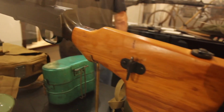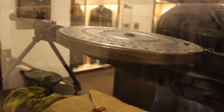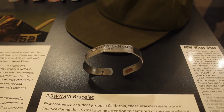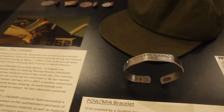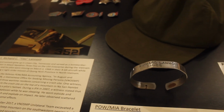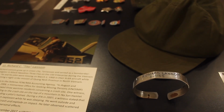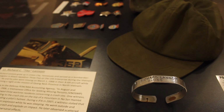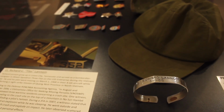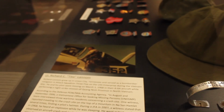Now picture this. This gun right here fires approximately 500 rounds per minute. This man right here was thought to be lost at war, and after many years and continued research, after 50 years, they were able to identify his remains after a crash was observed, and DNA evidence was able to be collected, and he was able to be returned to his home 50 years later.